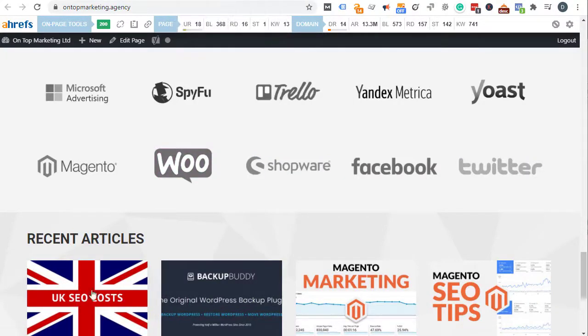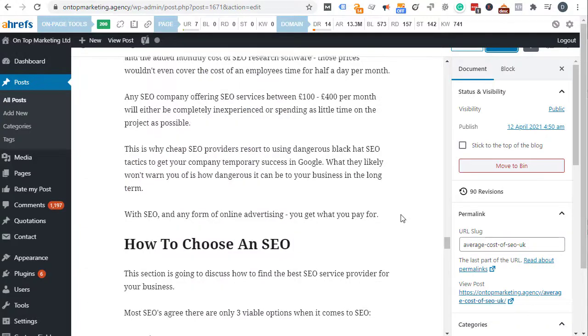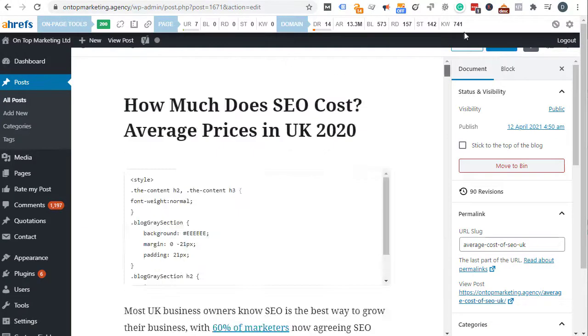It also means we're going to get people click through. So I obviously do get people searching for On Top Marketing. They're going to hit this page. They're going to click here and go through, which, whenever you can send traffic somewhere, is going to help it rank in Google. The next thing, obviously, as some of you might have noticed, is that it's 2021 now.